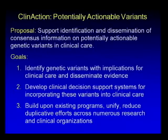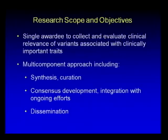So the proposal here is to support identification and dissemination of consensus information on potentially actionable genetic variants in clinical care, the goals being to identify variants with implications for clinical care, collect the evidence, and disseminate it so that people could make decisions on their own with the evidence at hand rather than having to send a graduate student, as is currently done, to pull all the evidence that's available. Develop clinical decision support systems for incorporating these variants into clinical care, build upon existing programs, unify, and hopefully reduce duplicative efforts across numerous research and clinical organizations.